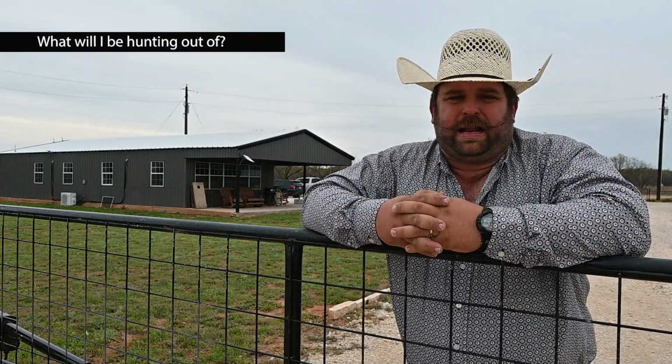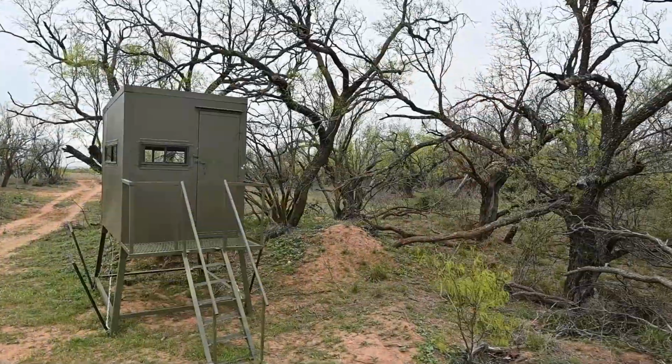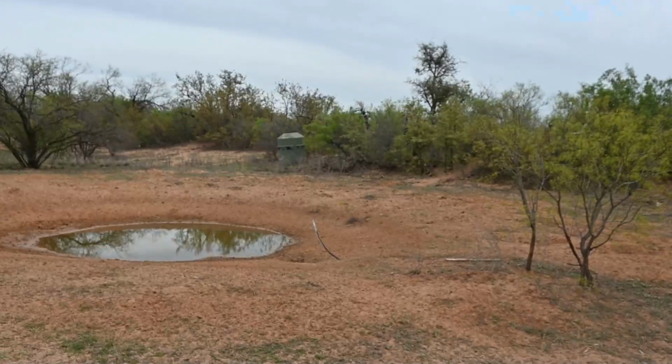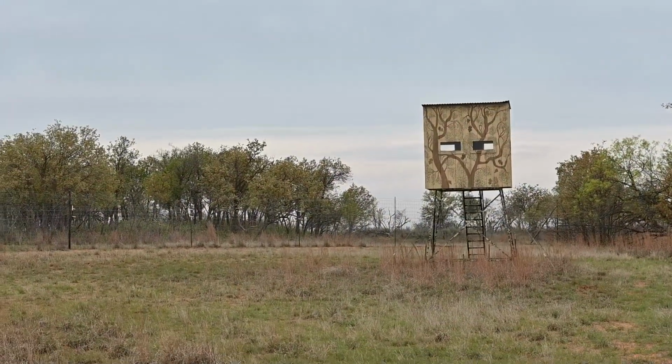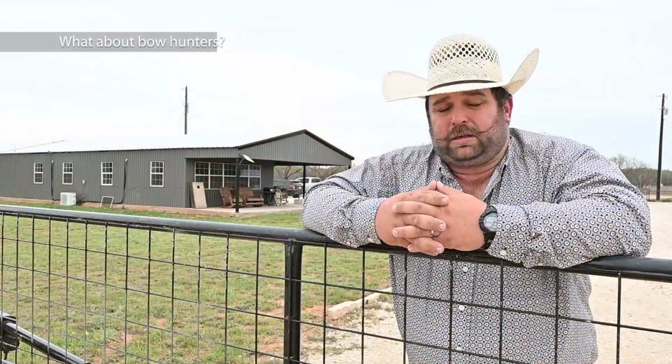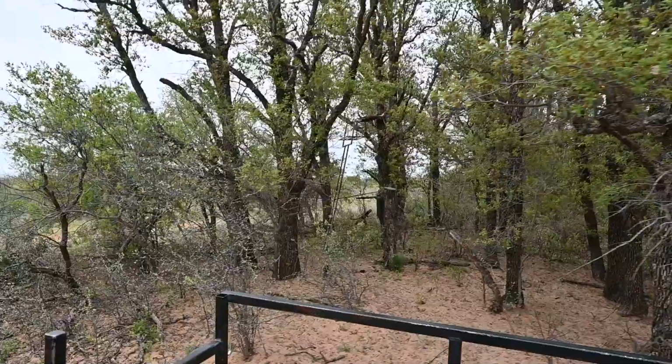We primarily hunt out of stands here on the ranch. Rifle hunting out of box blinds, anywhere from 50 to 100 yards from a feeder or corn road or water hole. No more than 12 foot off the ground with a staircase. I don't ask anybody to climb ladders. Bow hunters are on quad pods or ladder stands, no more than 15 feet off the ground. 20-25 yard shot for the bows, and again no more than a 100 yard shot with the rifles.